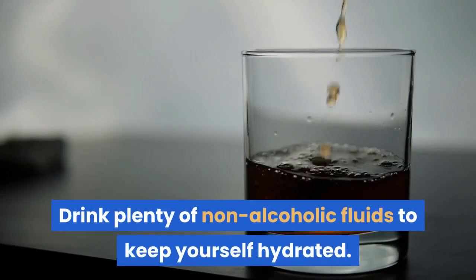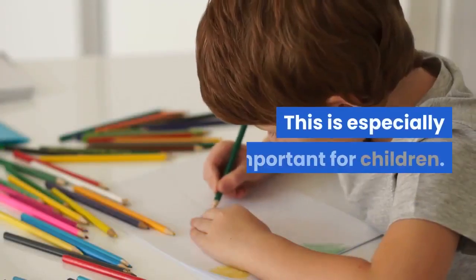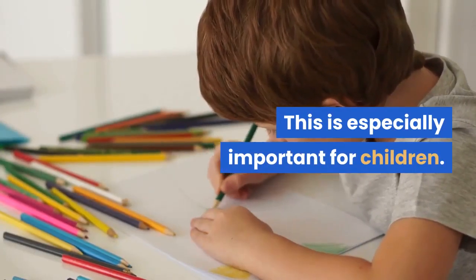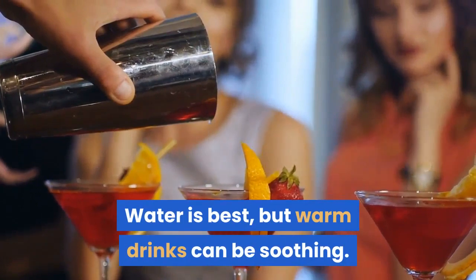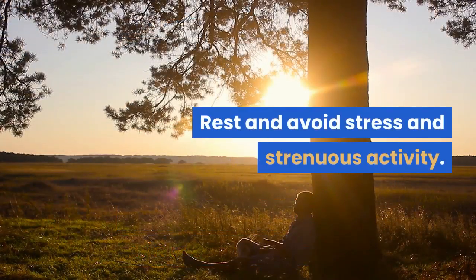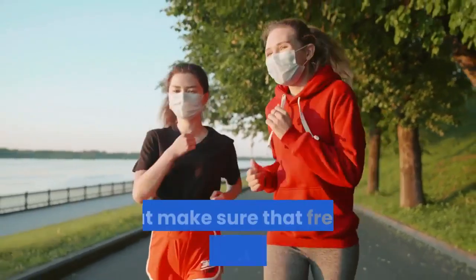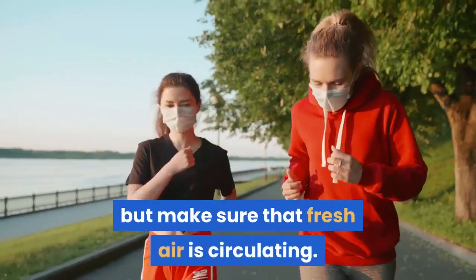Drink plenty of non-alcoholic fluids to keep yourself hydrated. This is especially important for children. Water is best, but warm drinks can be soothing. Rest and avoid stress and strenuous activity. Keep the room at a comfortable temperature, but make sure that fresh air is circulating.